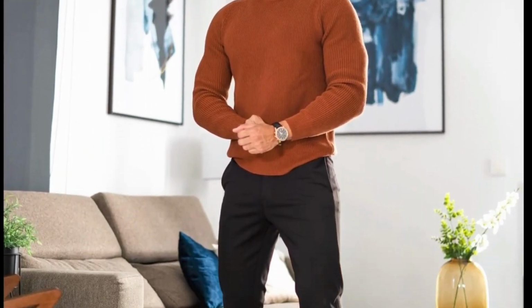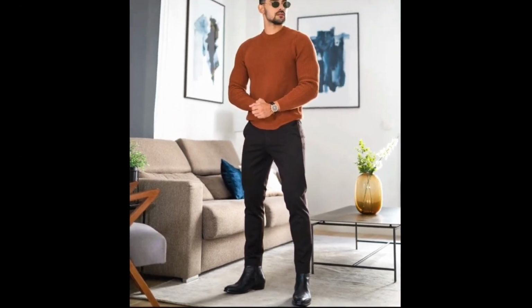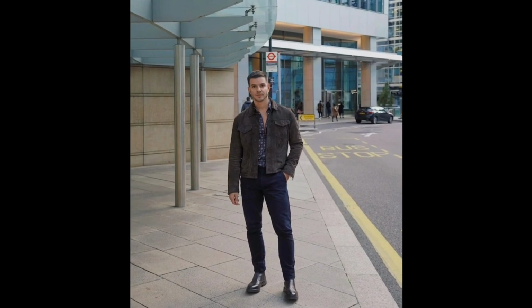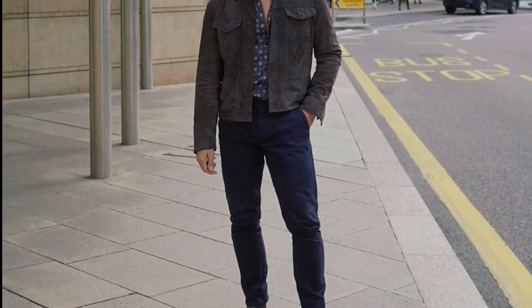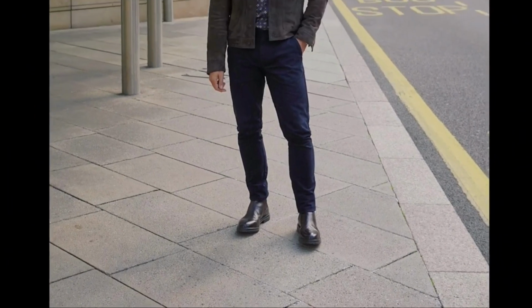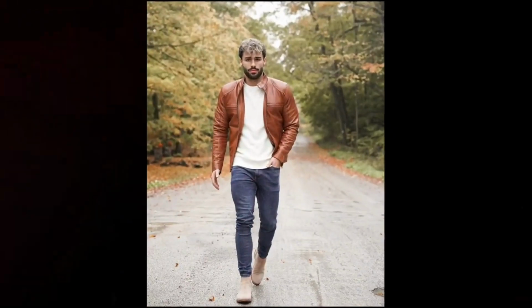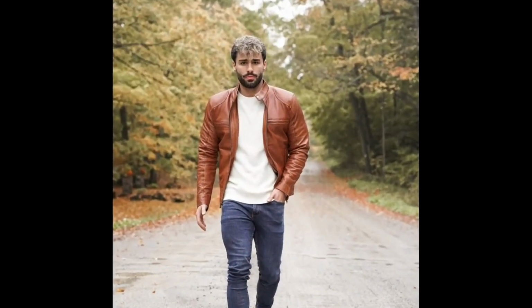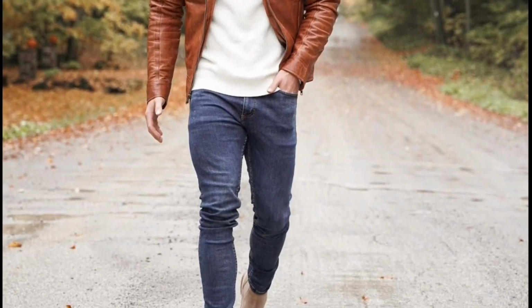For next outfit you can try orange sweater with black pants and black boots. For next outfit you can try printed shirt layered with grey jacket with blue jeans and black boots. For next outfit you can try white t-shirt layered with brown leather jacket with blue jeans and tan boots.